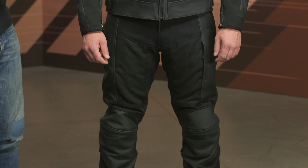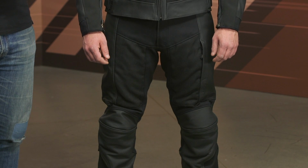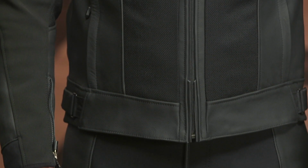So, looking at what we're talking about from a construction standpoint, it is cowhide leather, it is PWR mesh, which is a proprietary mesh from REV'IT, as well as PWR stretch, and the new thing that we're seeing with version 4 is so much more of that PWR stretch material. It's going to work its way down the inside of the arm on this. We're going to see it when we go around to the back. So really, just a much more comfortable jacket when we're talking about the stretch.